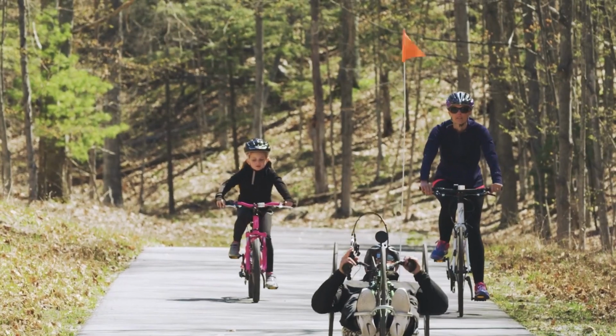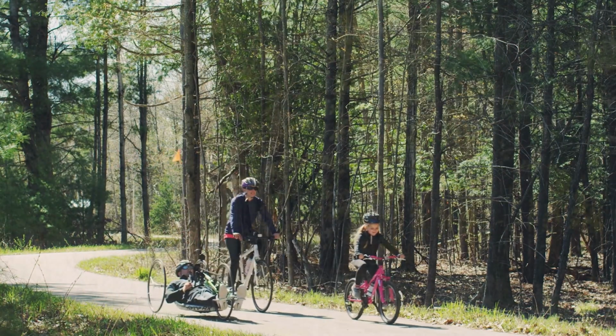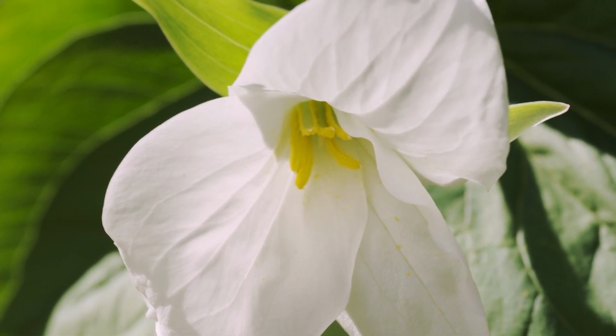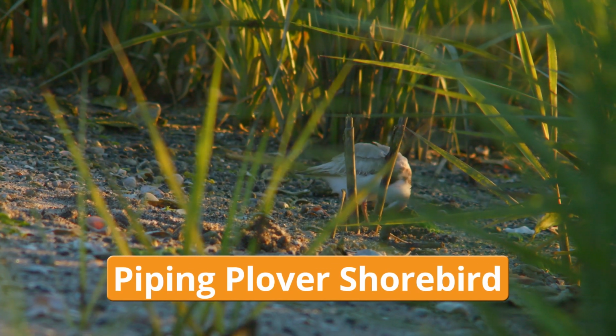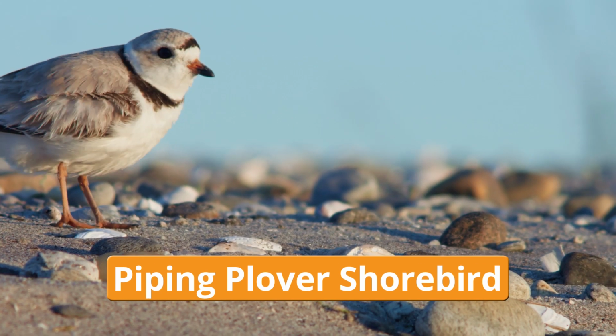This is the same reason that we always encourage visitors to stay on designated trails, so that they don't trample that vegetation and cause those problems. We also require that any dogs in the park be on a leash at all times. This is because we have sensitive wildlife like the federally endangered piping plover shorebirds, which could abandon their nests if they get spooked.